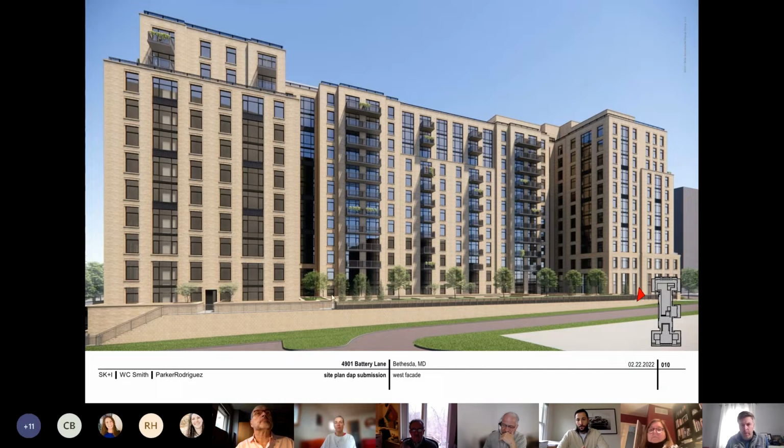This is a view of the west courtyard. So this is pretty much the I-shaped side of the building. This is our larger courtyard facing west with sunrise here on the right, which we've hidden in this view to show the building.